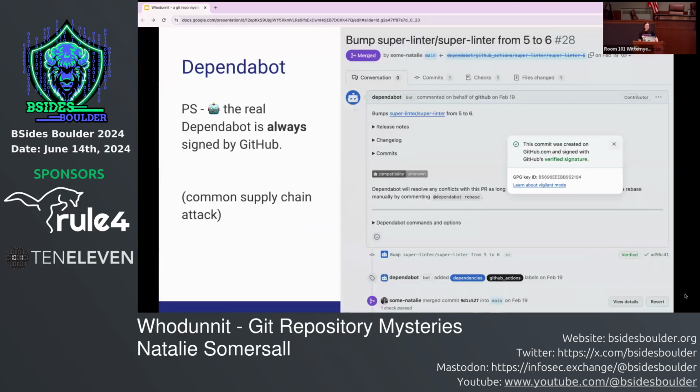And then there was a very common supply chain attack lately around Dependabot PRs, because you are who you say you are. Some malicious actors said they were Dependabot and opened commits and pull requests that looked like Dependabot but were not signed. If you click that little green button, it will always be signed by a signature that is owned and operated by github.com.